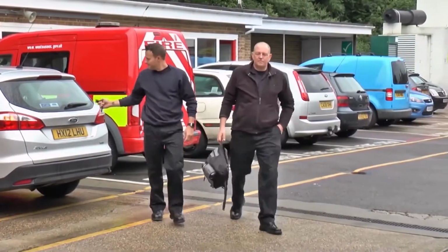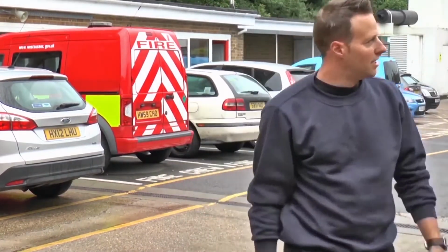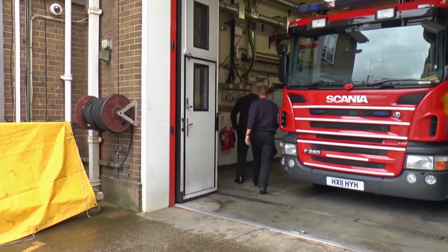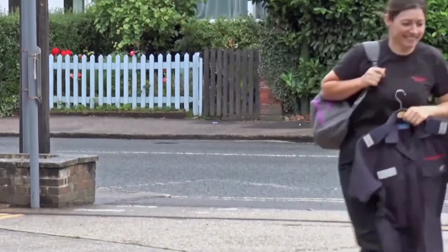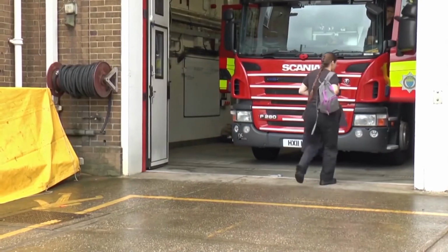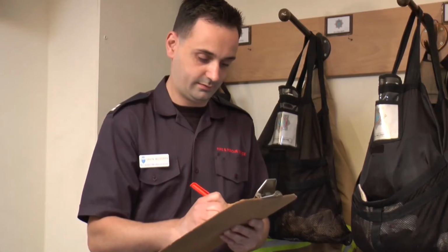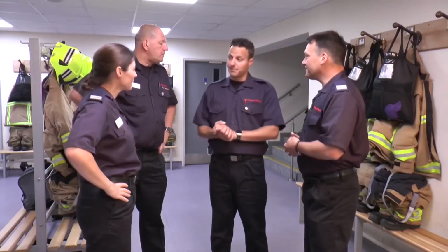The firefighters come from home into the fire station, and they will soon be ready to go out to any emergency. Can you see Amanda? She's carrying her uniform ready to get changed into at the fire station. Here the firefighters gather together as Richard, Simon, Amanda, Gavin and Tony.